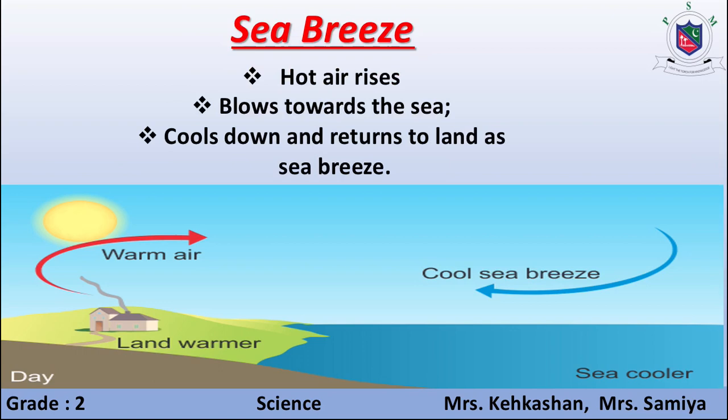Sea breeze. Sea breeze is the wind developed during the daytime that blows from the sea towards the land. Let us understand how it is formed. You can see in the diagram, land has the property of getting heated fast and getting cooled fast. On the other hand, water heats up late and cools down late.